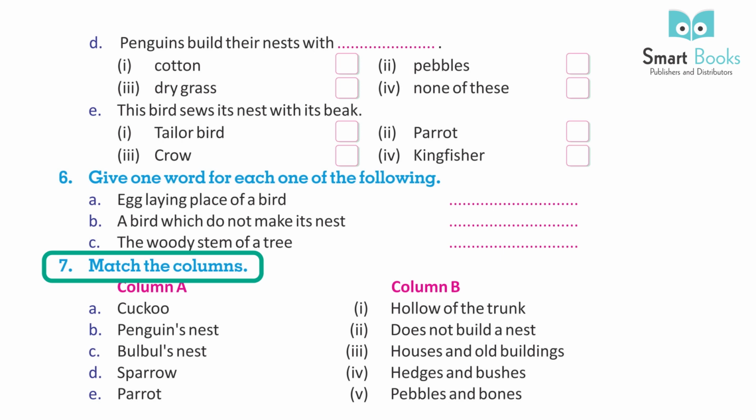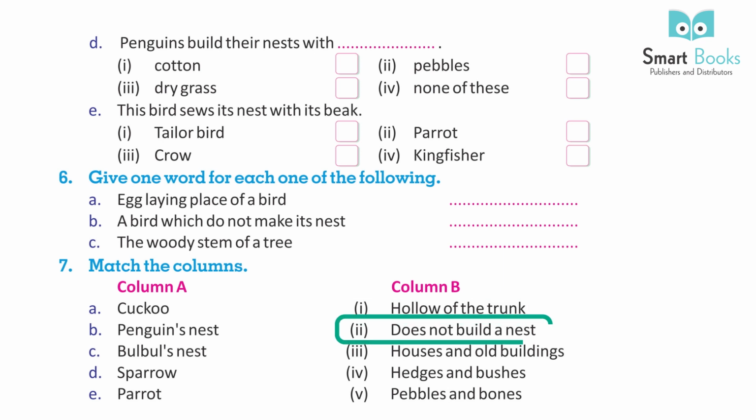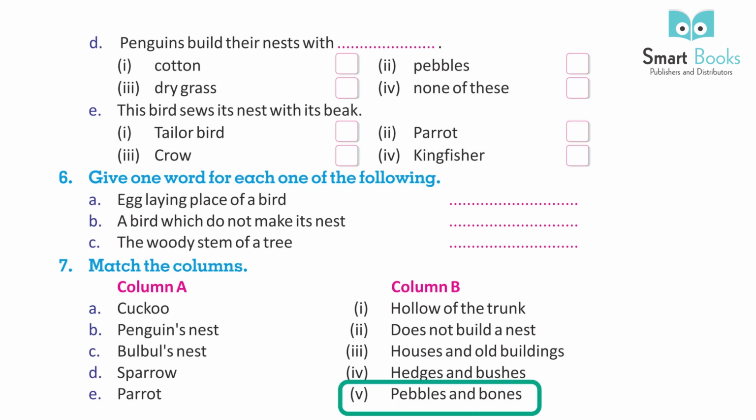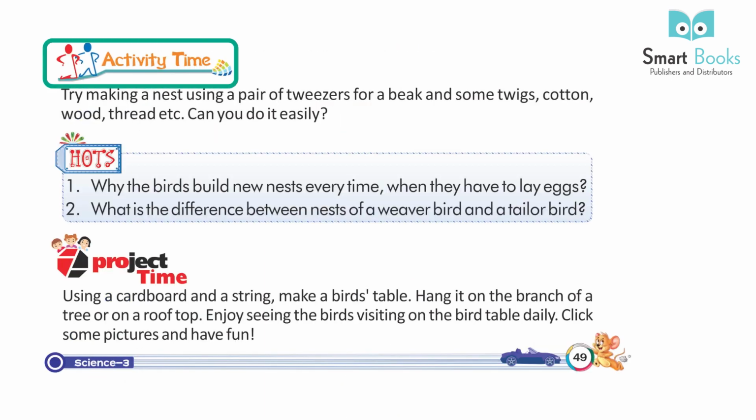7. Match the columns. Column A. Column B. A. Cuckoo. B. Penguin's nest. C. Bulbul's nest. D. Sparrow. E. Parrot. 1. Hollow of the trunk. 2. Who does not build a nest? 3. Houses and old buildings. 4. Hedges and bushes. 5. Pebbles and bones.